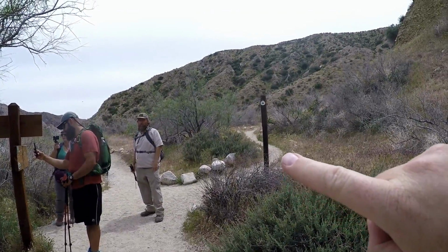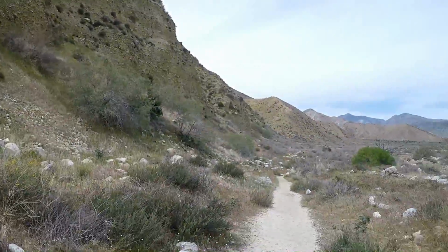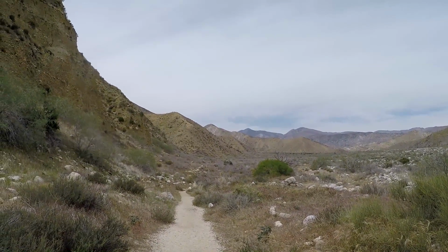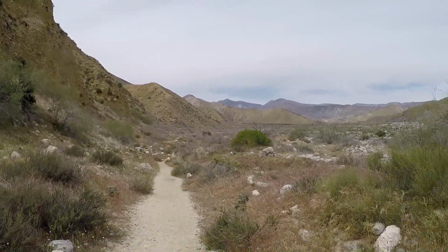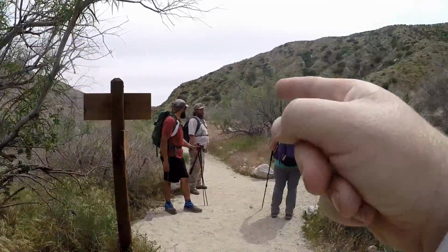So right here is where the PCT breaks off, all the way to Mexico. That PCT going that way goes all the way to Canada. We saw three people on it so far. One guy was doing a section hike. He started at the border and he's going to Tehachapi. We're going that way, straight ahead.